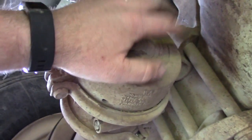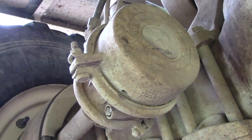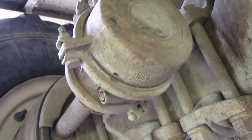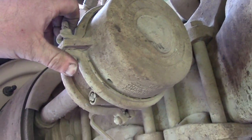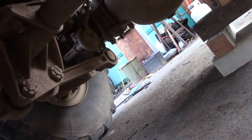which is nice because these things are like $200. And no, you can't use regular ones, which are like $35 at a truck stop. You gotta get these that aren't used anymore. This 170, that's the part number.